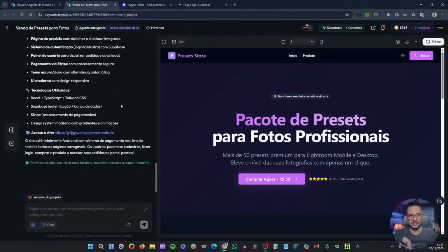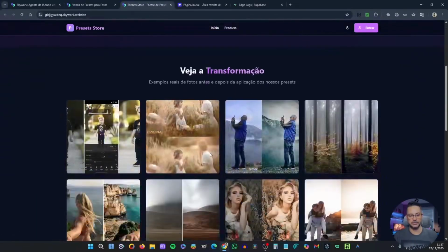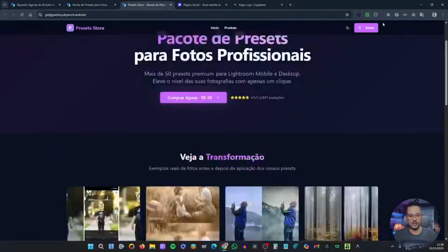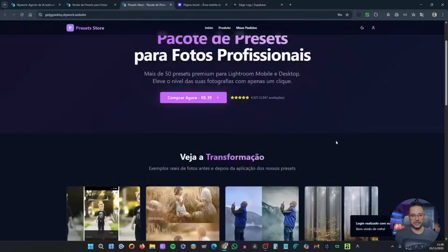So, let's see if everything is working. I'm going to click here to open the site because it already deploys automatically. Look, I have here a package of presets for professional photos, the price. And here I have my photo presets, which it also added automatically. I didn't have to upload any images, so I'm going to click here to enter. It's already asking me here to register. Done. I've already logged in.